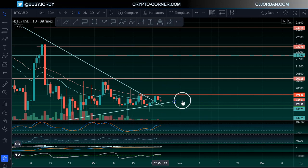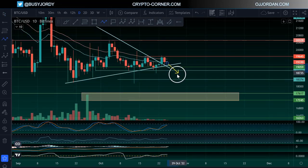Breaking this support line will actually send us through the 18,000 support level, perhaps even lower. I mean, if the 18,300 support level doesn't hold us, we could actually go into my ideal accumulation zone that I have drawn previously, which is sitting in the 17,500 region. This is my ideal accumulation zone. I do believe that we are going to come eventually and retest this support level. This is a support level that, in my opinion, is going to hold us.